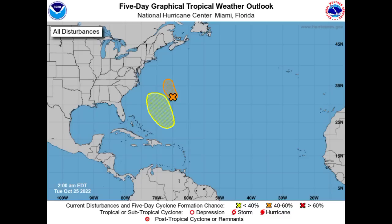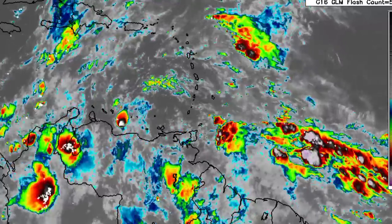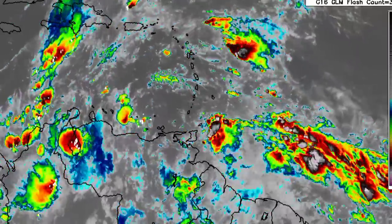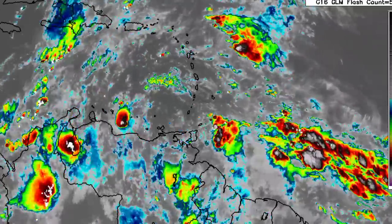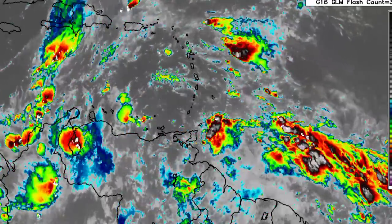And if you're in portions of the Lesser Antilles, especially the Windward Islands, for now you just have to be expecting increased rainfall, and as a matter of fact, extensive periods of heavy rainfall can result in flash flooding across flood prone areas. So please be aware of that and take all the necessary precautions and stay safe.